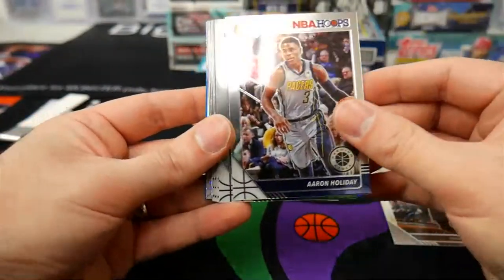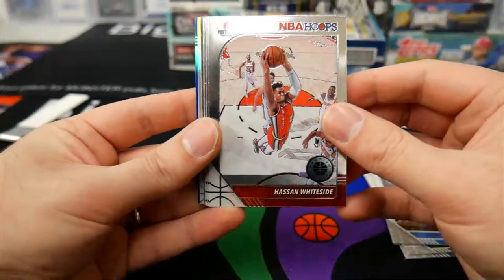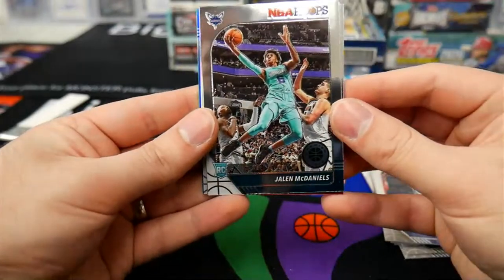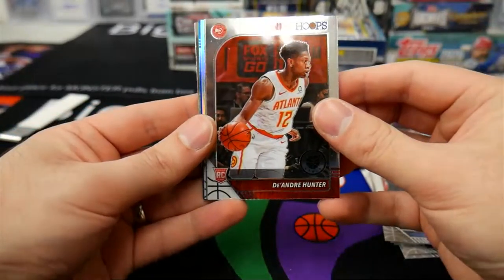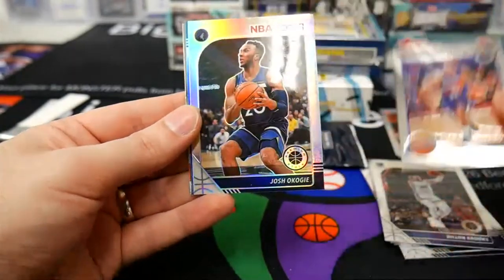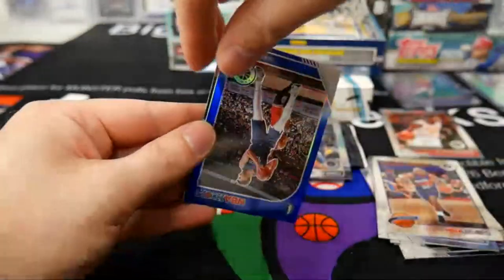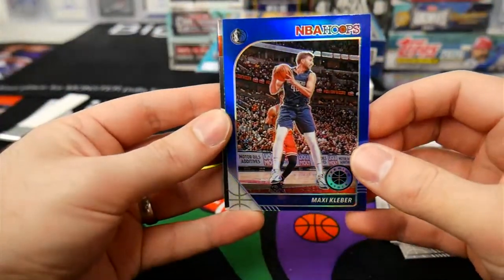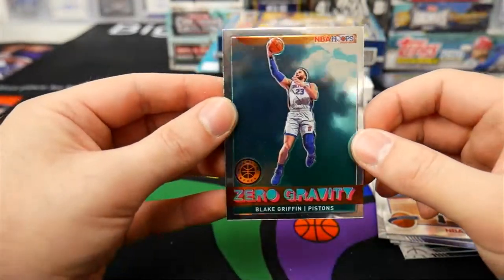Kyrgios, Holiday, Lopez, Fournier, Whiteside, Brooks, Jalen McDaniels, rookie for the Hornets, DeAndre Hunter, rookie for the Hawks, Charles Barkley tribute, and an Okogie holo for the T-Wolves, a blue Maxi Kleber for the Mavs, zero gravity Blake Griffin for the Pistons.